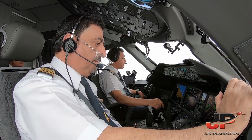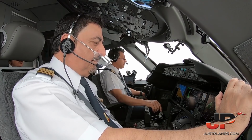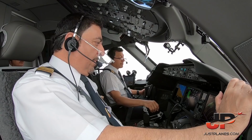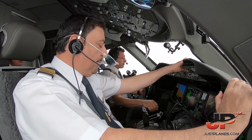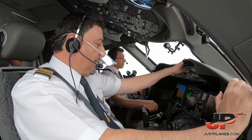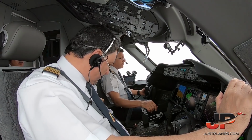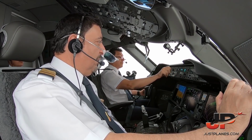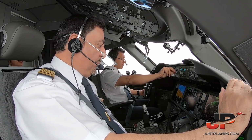Bit of turbulence. Yep. November 121, turn left heading 080. I'll go 250. Turn left heading 080. After takeoff checks. November 52 Zulu, contact Renton Tower, good day. After takeoff checks. 52 Zulu. Check. Gulf Air 9012 heavy, turn left direct Alps, resume own navigation, climb and maintain 5000. Climb and maintain 5000, direct to Alps, Gulf Air 9012.